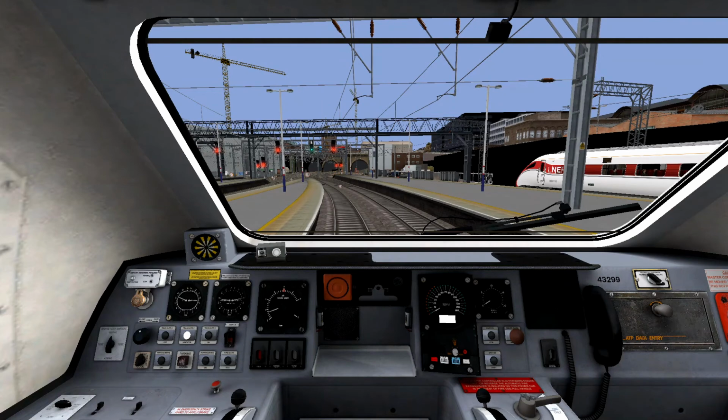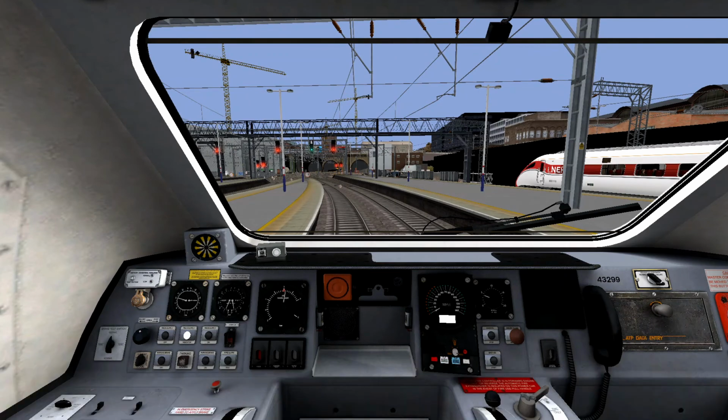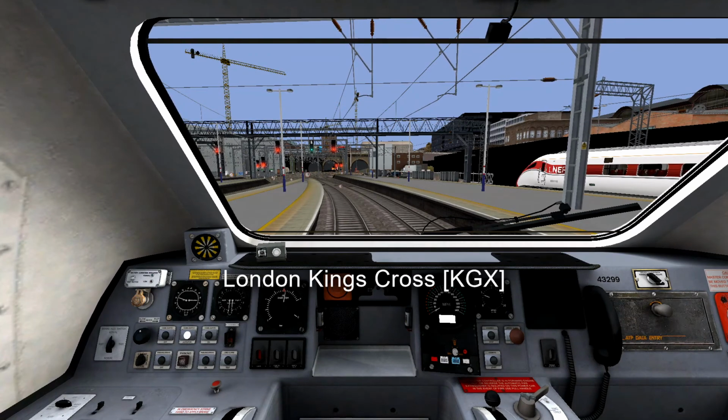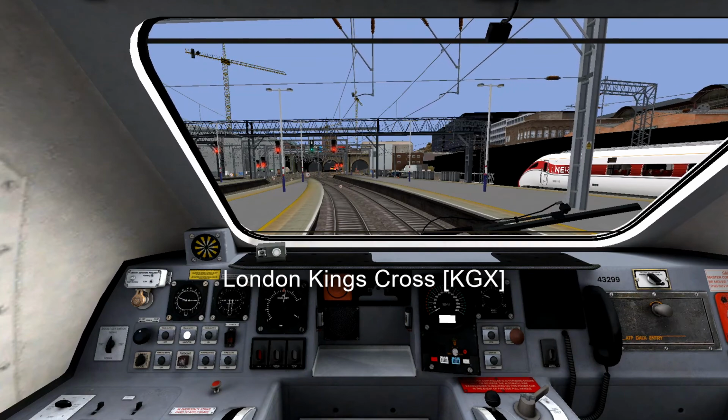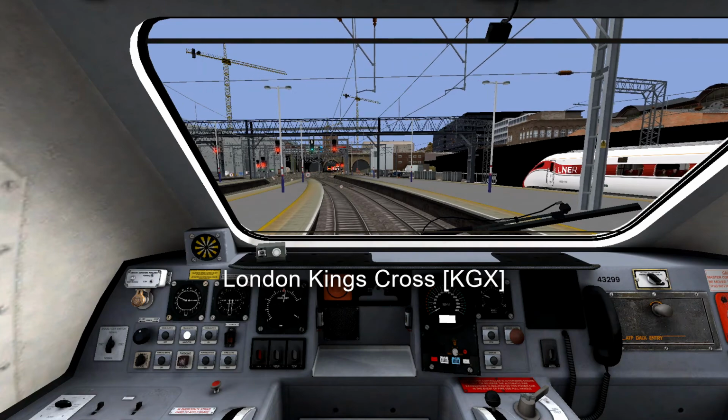So turn the gab buzzer, reverser to forward, brake released, power to notch 1. So departing London King's Cross, the speed limit is 15 miles an hour, and we have about 76 miles to Peterborough, our first stop. So yeah, we're going straight from King's Cross to Peterborough non-stop. So we're not stopping at Stevenage, we're not stopping at anywhere else.